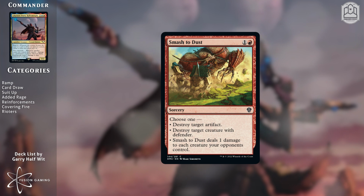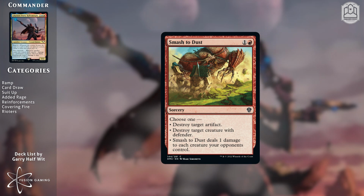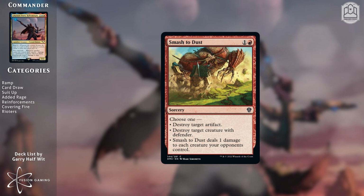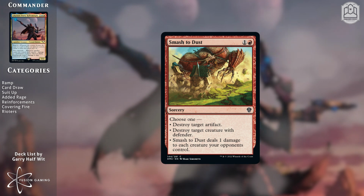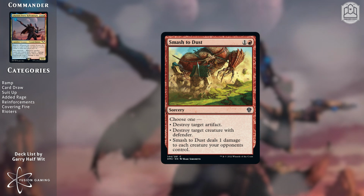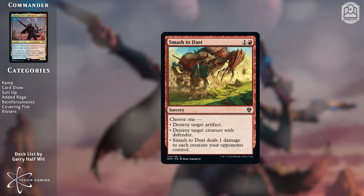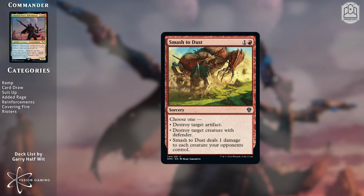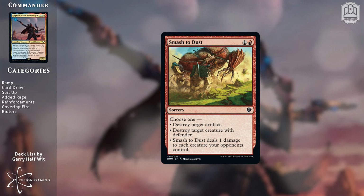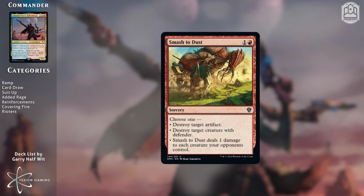Smash to Dust is a sorcery for red 1. Choose one. Destroy an artifact, destroy a creature with defender, or Smash to Dust deals 1 damage to each creature your opponents control. That's probably the one you pick. That's a sweeper with upside for 2 mana. It's pretty good. It's pretty freaking good. Yeah. And you know what? Really, that's a sweeper with upside for 5 mana, which I'm still willing to pay, because you've got to pay 3 for your commander and then 2 to Smash to Dust. Oh, man. I'll never forget that.